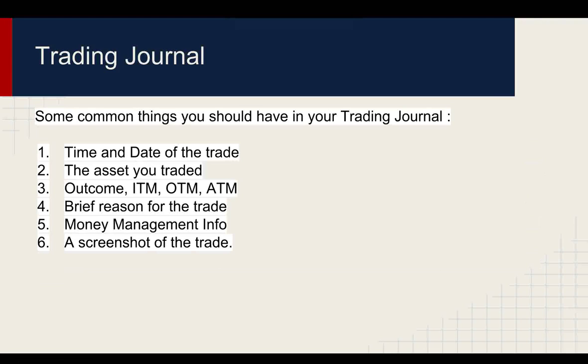Of course, you're going to want the asset you traded. Just basically, that's the pair or indices or commodity that you traded. You want the outcome of the trade, whether it was ITM, OTM, ATM. Now this gets into a little bit more: a brief reason for the trade. Basically, you write why you took the trade.